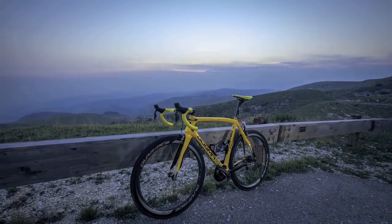This is the new Dogma 65.1. Think Pinarello. Think asymmetric.